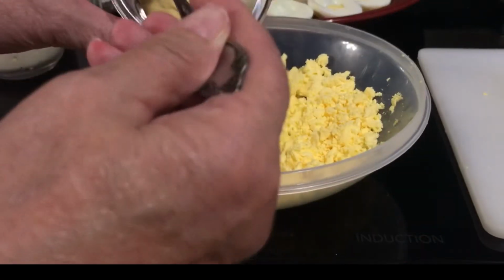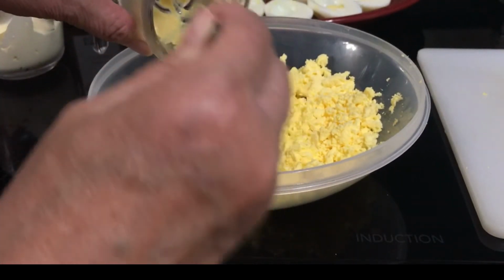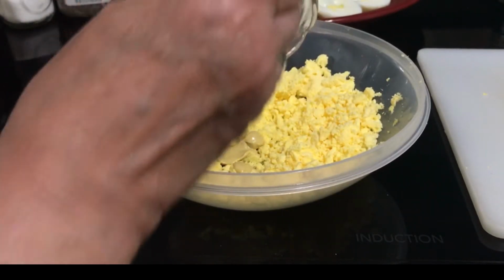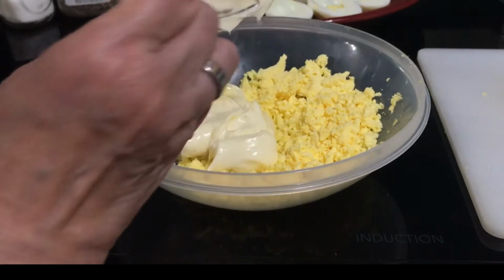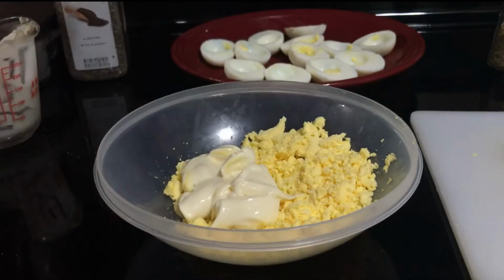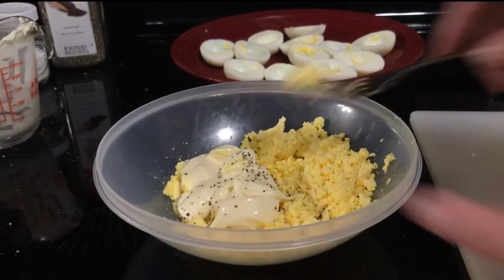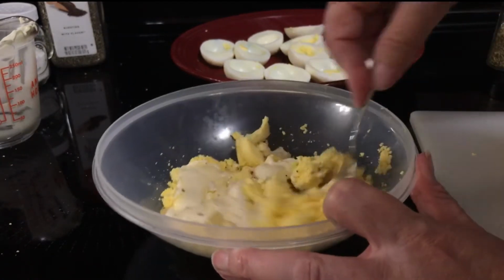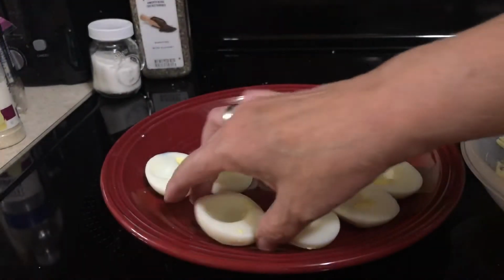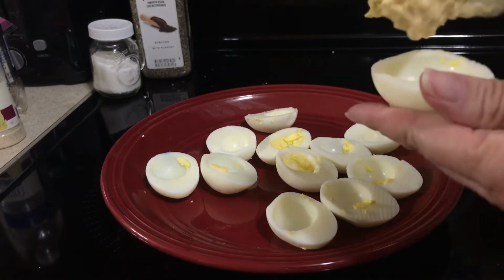And then you want to go ahead and add the 1 tablespoon Dijon mustard and the 1/4 cup avocado oil mayonnaise, and a little bit of salt and a little bit of pepper to taste. And then we'll go ahead and mix it up. And then we're going to go ahead and take the yolk mixture and put it in the egg.